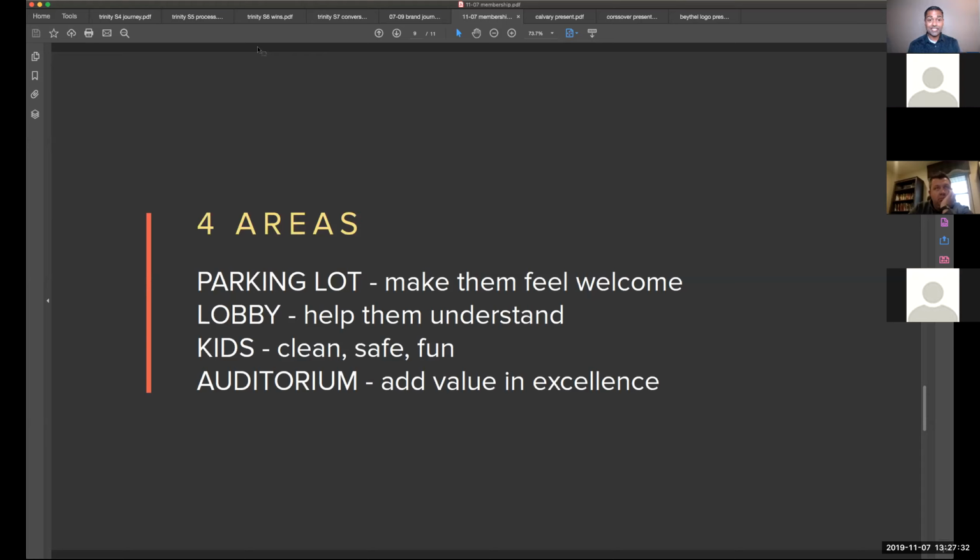And that's the power of what we're talking about here today. How can we create that experience that says to that new person, I'm going to come back, I'm going to check this out? So let's take a look at some photos.